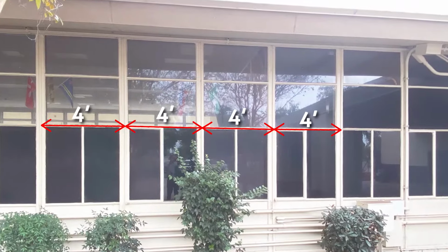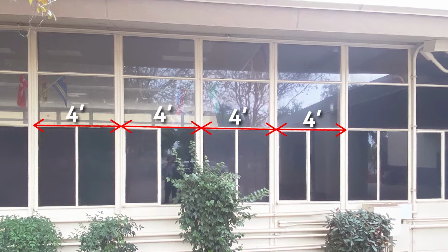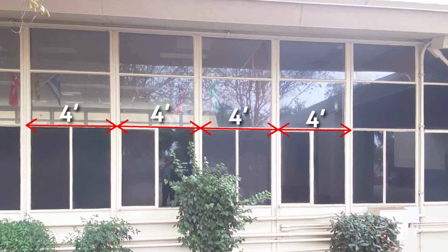So you can see there's a lot of windows on this building, and they're based on a 4-foot grid. That means that every window mullion is spaced out at 4 feet on center. So where we're placing new walls, we have to make sure we're putting them on the center line of those window grids. That's what they did in the original construction.